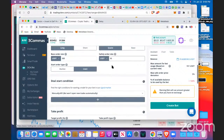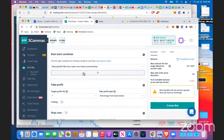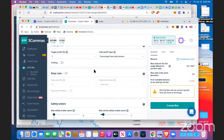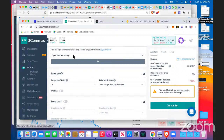Now, if you say $50, please ensure this start order type is on limit, not market price. Next, it's going to ask you for the start condition. It says manually, API, both, which won't open a new trade automatically. No, don't do that. Ensure you check and let it show open new trade as soon as possible, meaning as you finish a deal, it enters another market. Buy low, sell high, repeat it over and over. If you leave it manually, when you finish a deal, it won't buy another one, even when the market is down.